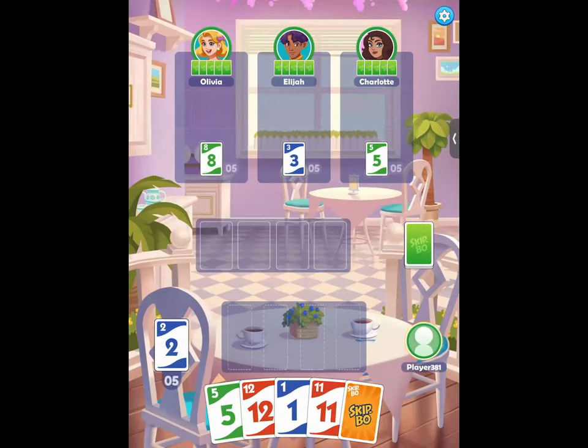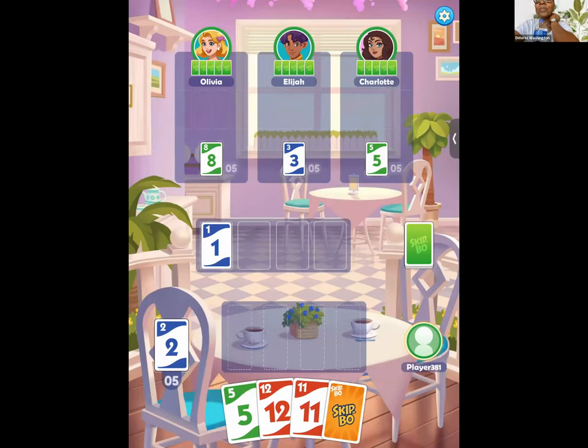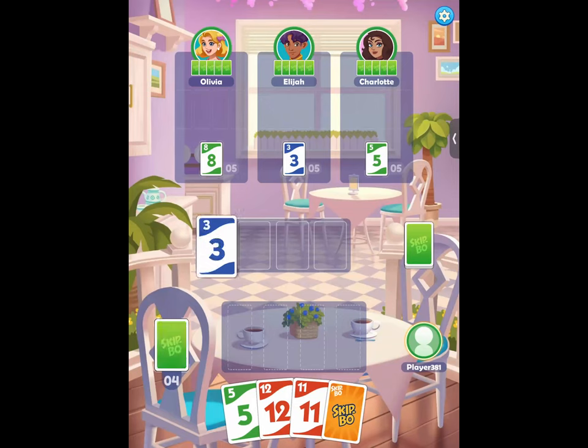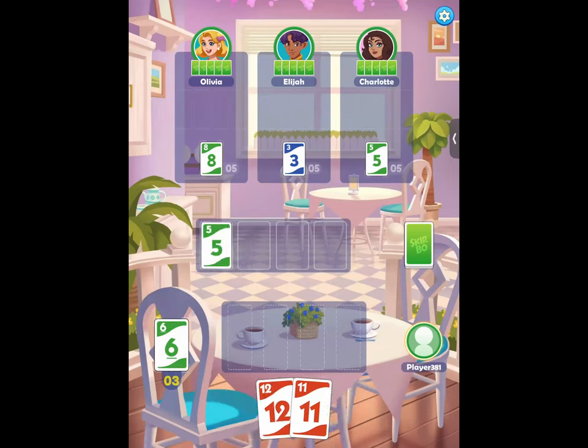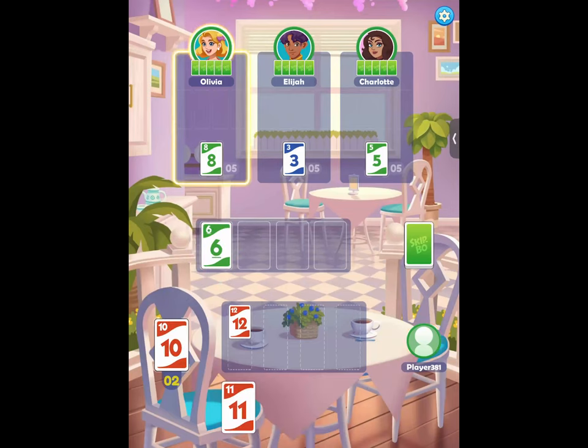I'm pretty sure that they do it on purpose just to see how you could win. You see, this time we get a whole wild card. Skip-Bo card. So look, one, two, there's three. I could do this four as again as a wild, the five, six. Look, you see? I only need two more cards to go.